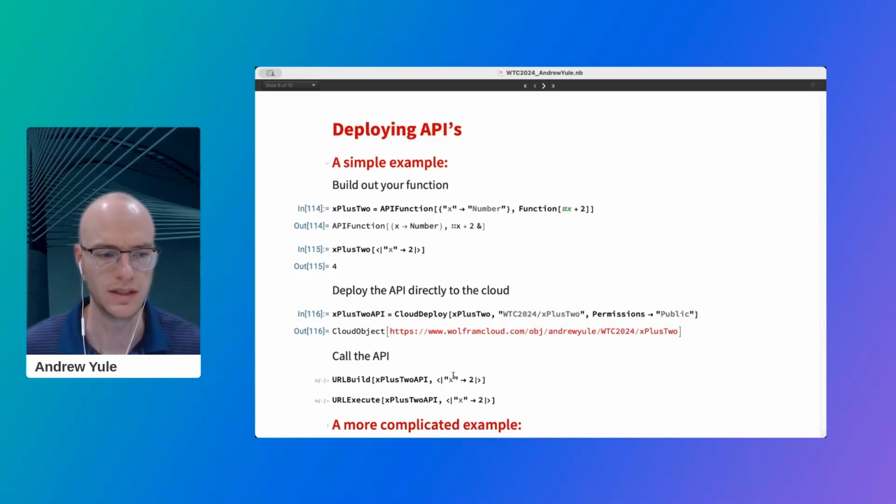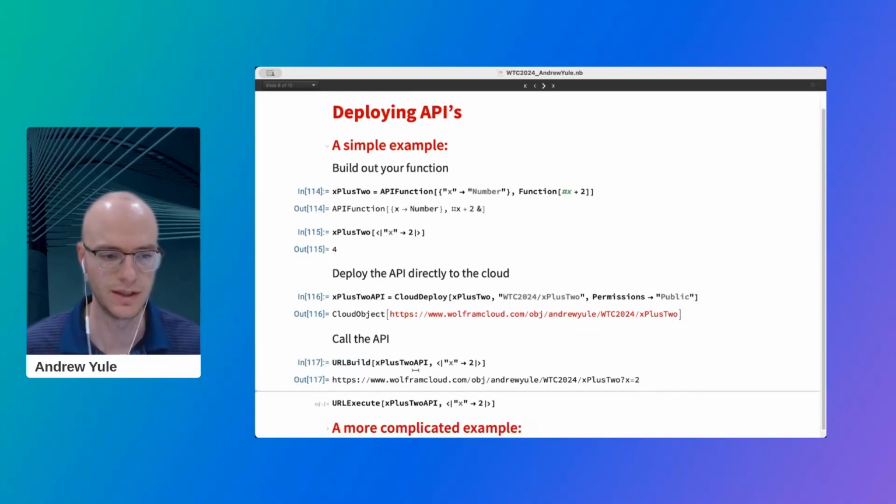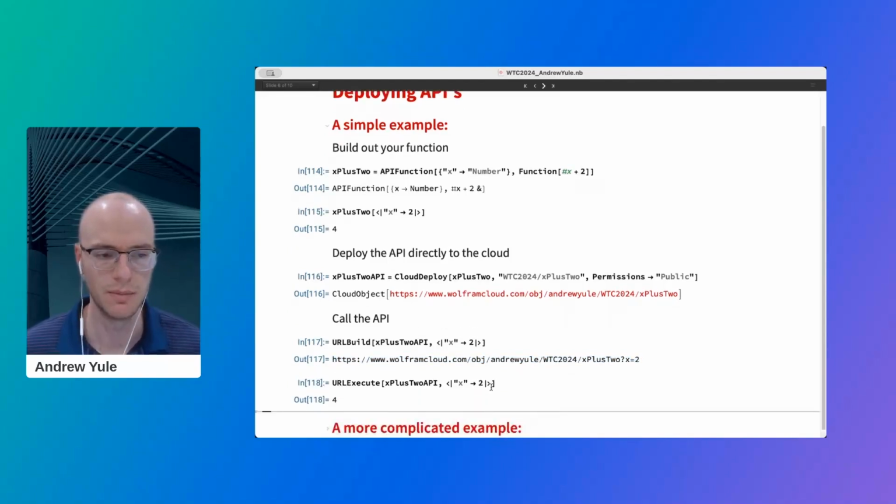The Wolfram language itself has some ways of doing that within the language too. You can use URLBuild and give it the association, and then you've got a link that, if you were to paste it into a browser, would actually run your function and pass it the input. You can do that more directly with something like URLExecute. But these are how you call the APIs, right? Ultimately, you're putting this URL on, and you're passing in whatever variables you want.